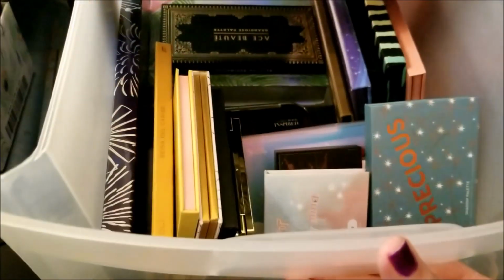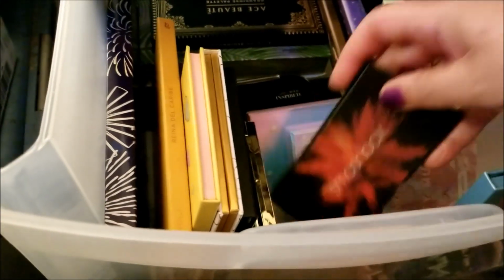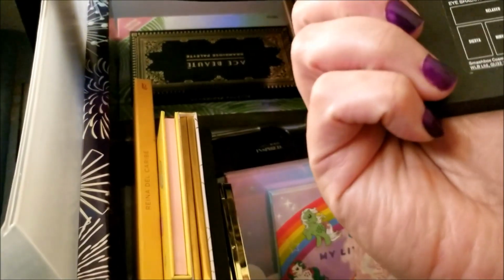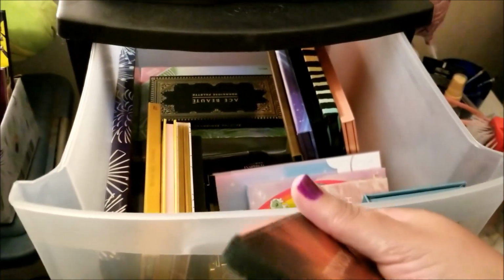And if I can find it. And my Smashbox Cover Shot Ablaze. These two palettes work really well together. So that's going to be out of the palettes.